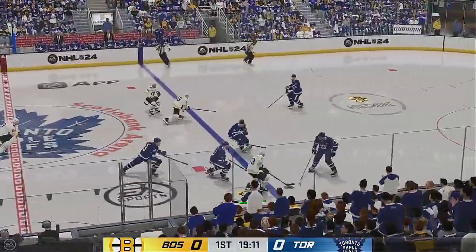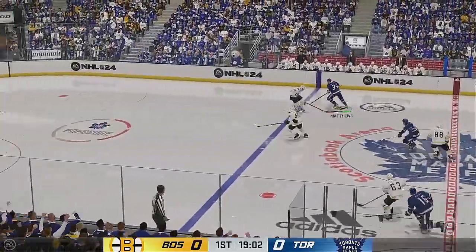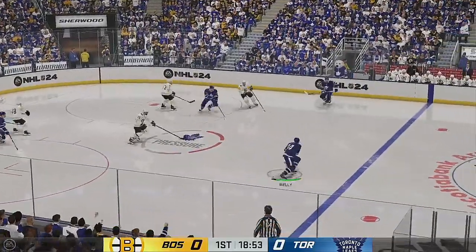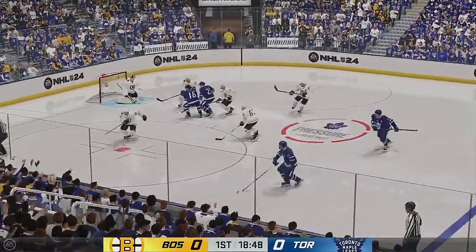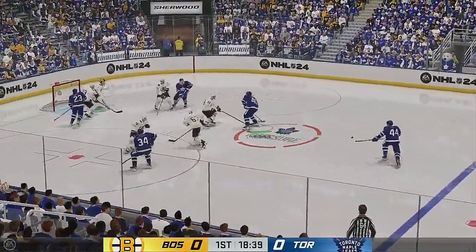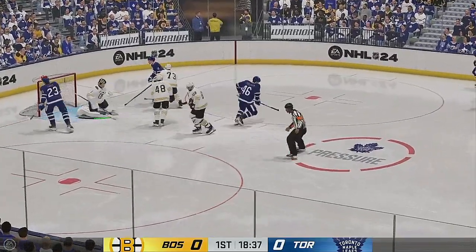Marchand's taking it from his own end. The Leafs have a hold of it in the defensive zone. Matthews setting up against the wall. Takes it from the other side of the blue line. Denies him! He got all of it! To the low slot! Oh, it stays out! He got a piece of that one!